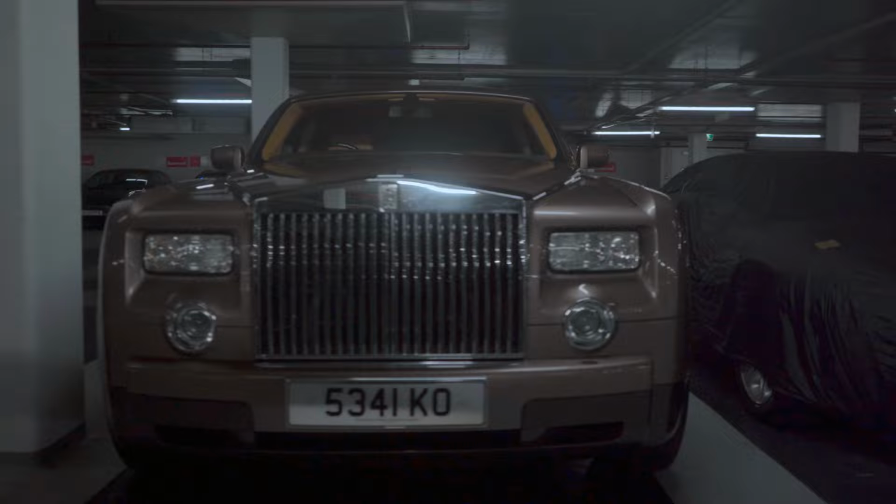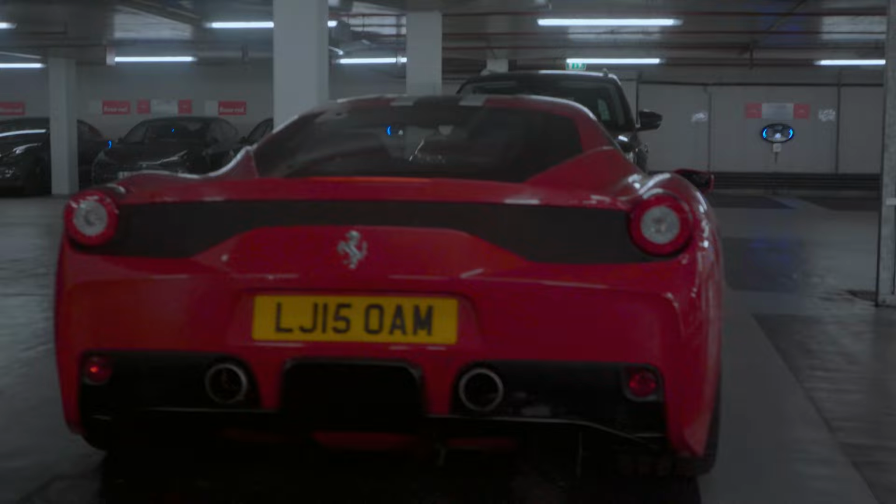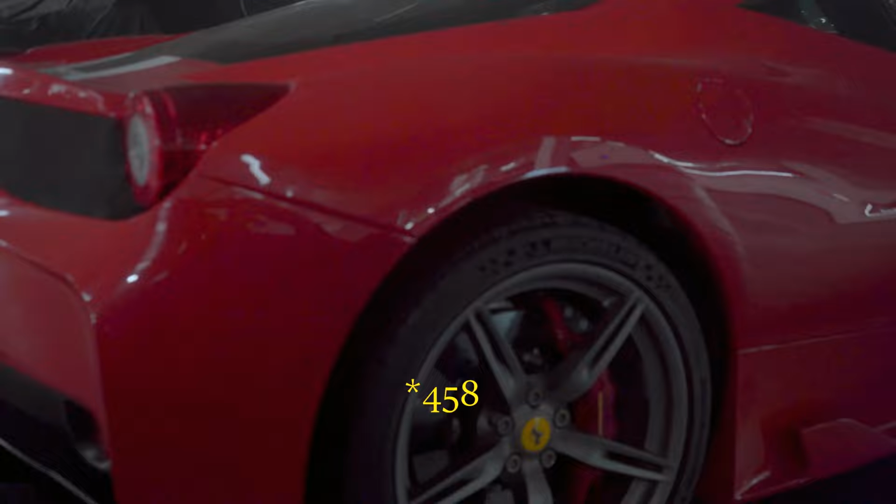Oh. Cool. What's next? I'm not sure. So this is a Ferrari 488. Is that a Speciale? Wait a second. Is this a Speciale? It is. You can tell by the stripes. This is a Ferrari 488 Speciale. Very, very rare car. Probably about 300k as well. 458 Ferrari. Mercedes SLS is my pinnacle. Cream of the crop. Again, we've got a 911 Turbo S here.